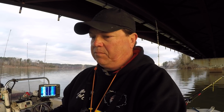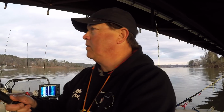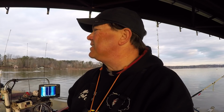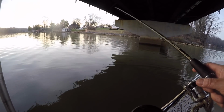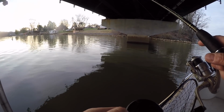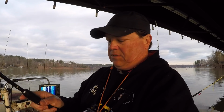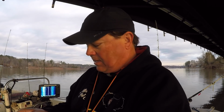They don't just stay in one place, but sometimes you get an area that, for whatever reason, holds a few of them more than another. Usually it's a piece of structure, piece of something, limb, pile of concrete, whatever. Boom, got him. Right there at that little sweet spot.